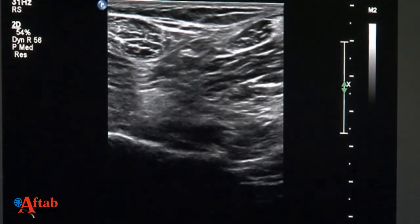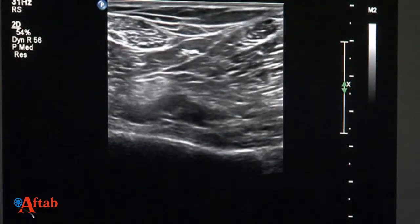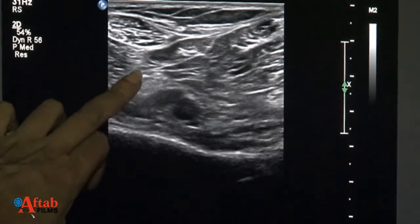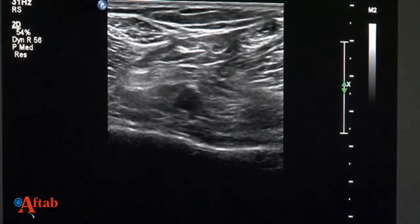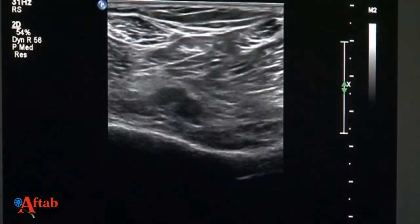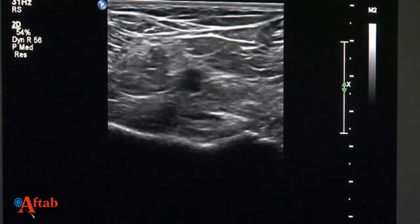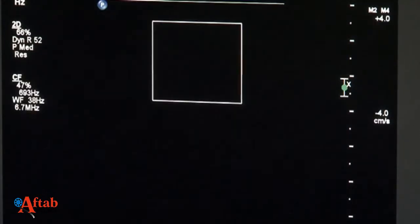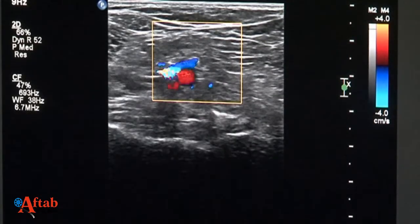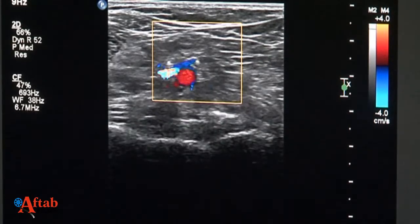That's the sciatic nerve. As I proceed distally, it splits into two, right here and right here: the common peroneal and the tibial. Moving down, this is what we are taking down as tibial. And if we put the color Doppler on, we can see the tibial nerve, the vein and the artery. So that's the part of it.